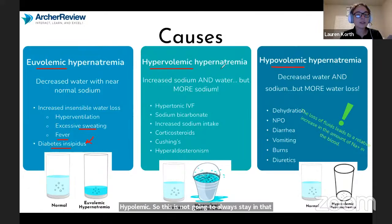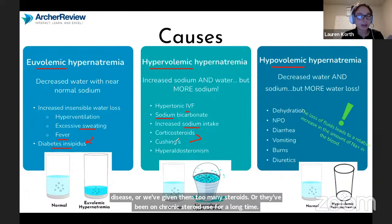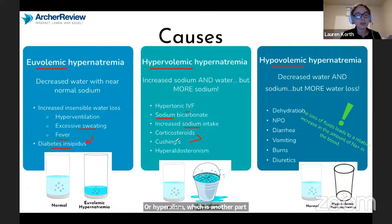Hypervolemic hypernatremia, this is when we've given too much hypertonic saline, our 3% or 5% saline, or maybe we've given too much sodium bicarbonate, sodium-containing medications, or they've increased their sodium intake, too much bacon, too much canned stuff, or they have too many steroids, like in Cushing's disease, or we've given them too many steroids, or they've been on chronic steroid use for a long time, or hyperaldosteronism, which is another part of Cushing's disease, but it can also be caused by other conditions like Conn's disease and things like that.